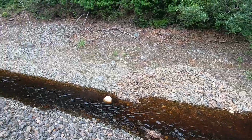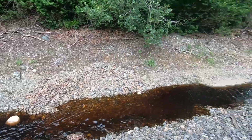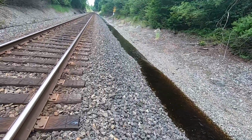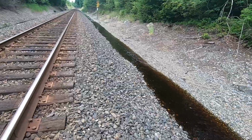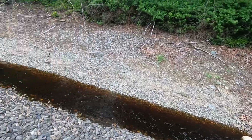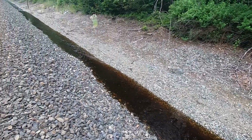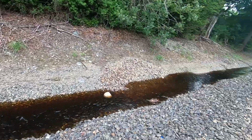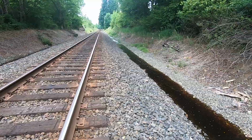A little bit earlier, in the first video and the second video, I was kind of making fun of the engineers for the culvert pipe. But after finding that dam and then removing it, I kind of see that they weren't in the wrong. They were expecting the water to flow like this instead of flowing like that. So this is good.